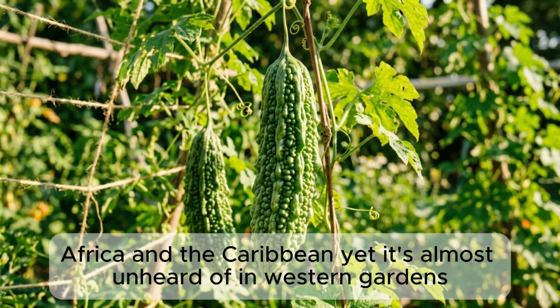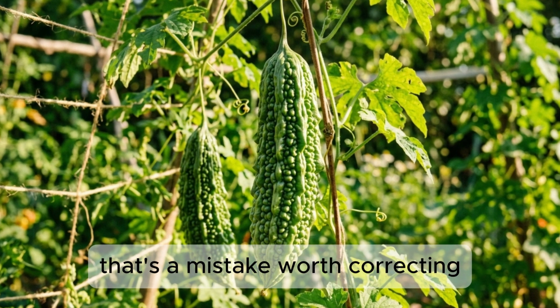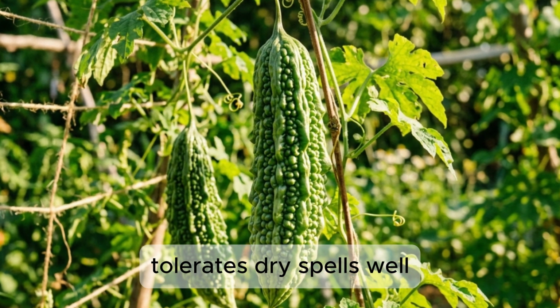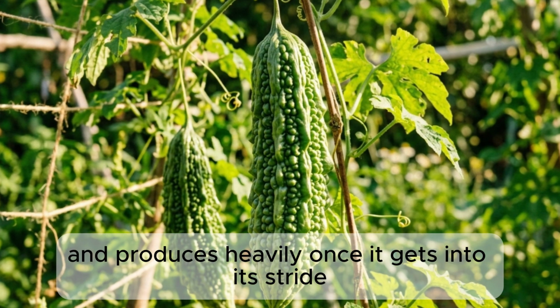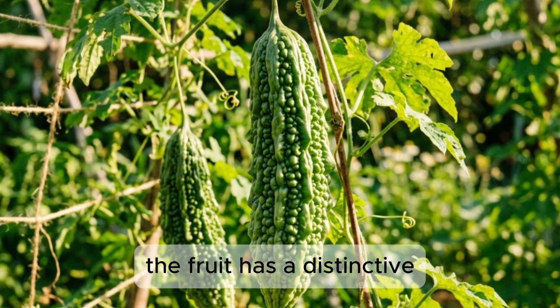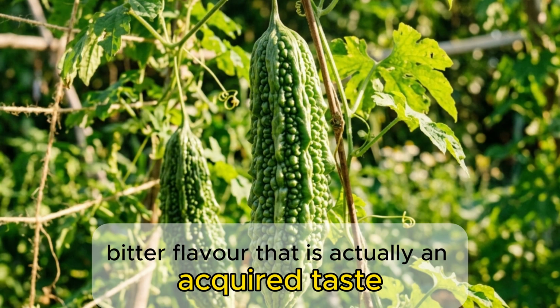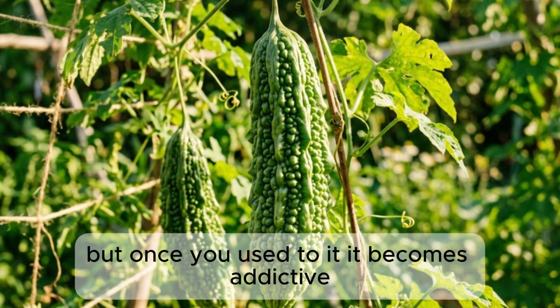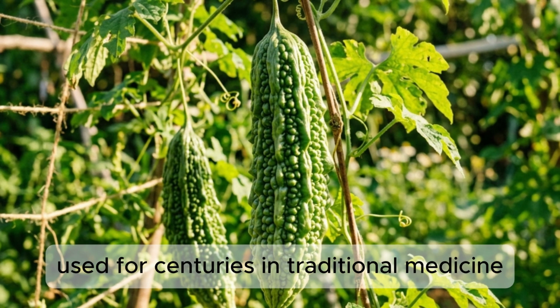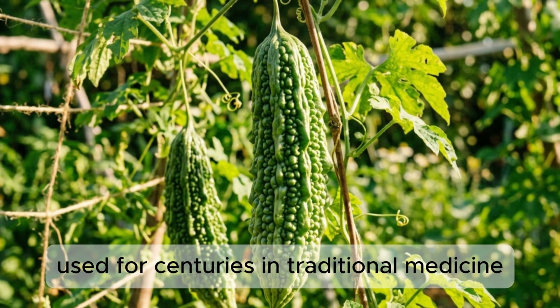Bitter melon is enormously popular across Asia, Africa, and the Caribbean, yet it's almost unheard of in Western gardens. That's a mistake worth correcting. This vigorous climber thrives in heat, tolerates dry spells well, and produces heavily once it gets into its stride. The fruit has a distinctive bitter flavor that is actually an acquired taste, but once you're used to it, it becomes addictive. It's also incredibly nutritious, used for centuries in traditional medicine.